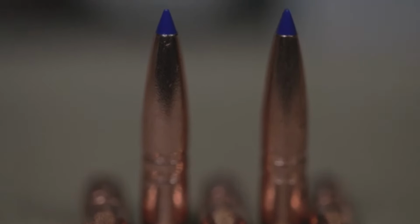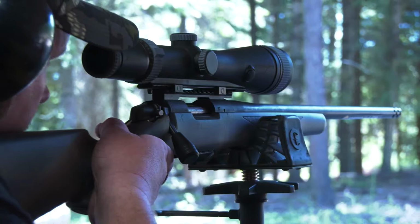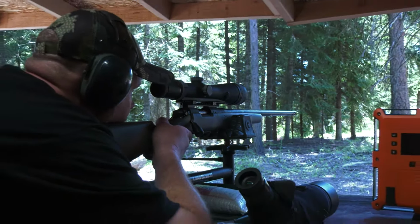Next up is the popular 127 grain Barnes LRX bullet. They feature the signature Barnes blue polymer tip on top of an all copper bullet that upon impact expands within 2 to 3 inches of penetration. So let's see what it does in the gel block.